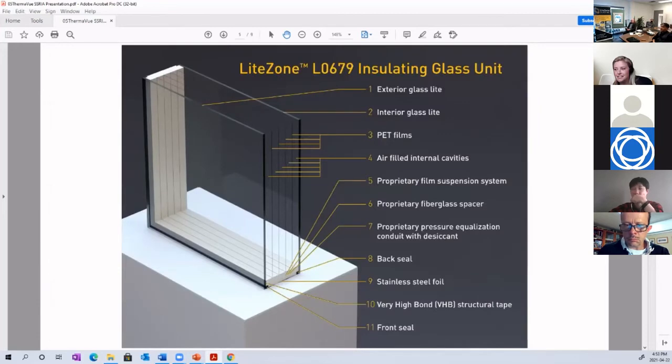And that product has 4 suspended films between 2 pieces of glass, and then a very unique and very different spacer system that accommodates this very different product, that allows us to achieve up to nearly R14 for a window and R17 center glass. Next slide, please.